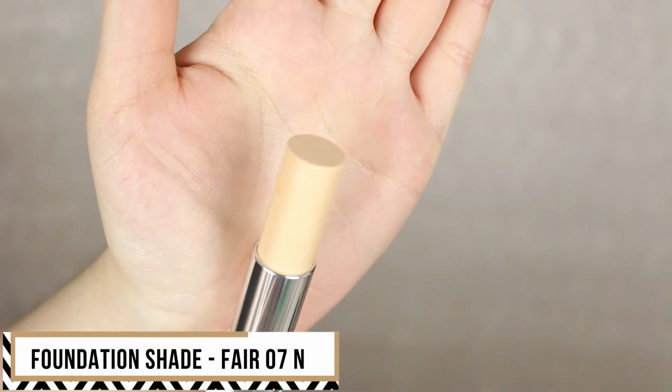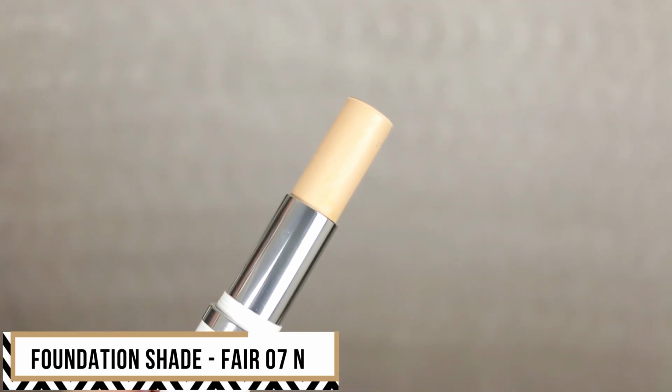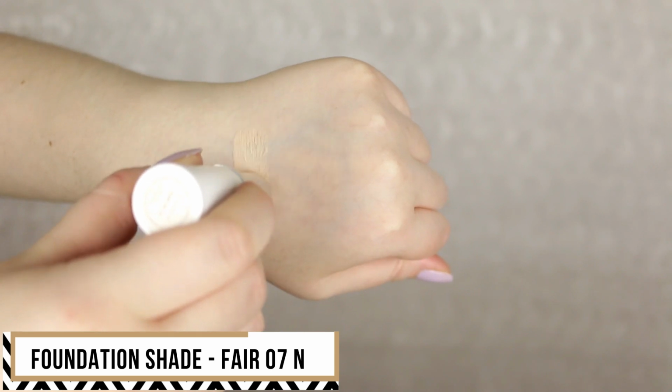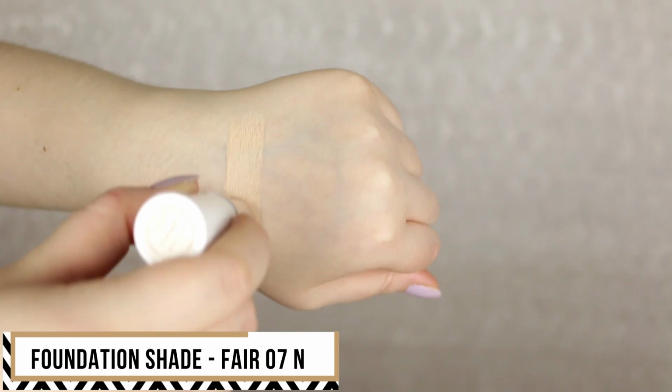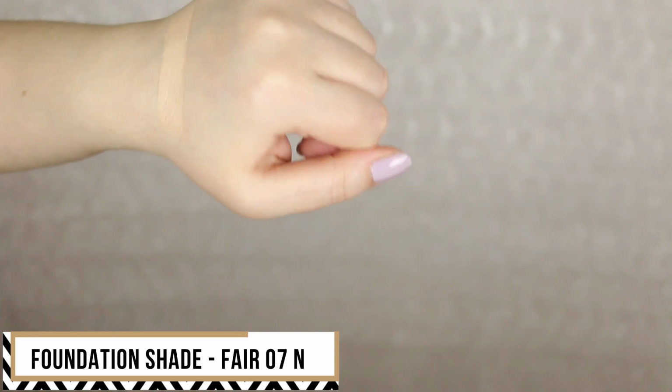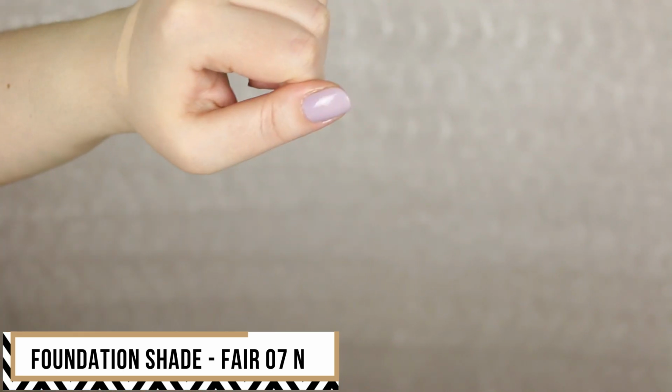So the packaging on the stick foundation is really nice and sleek. I love the white packaging with the silver. It's really just really nice. I mean, for a $10 foundation, I really like the packaging. It has a really nice twisting mechanism. It goes up and down really easily. So I do like that as well.